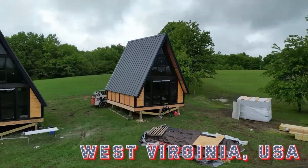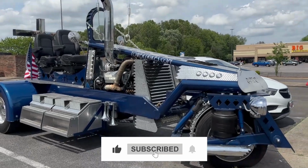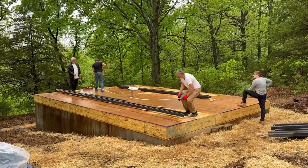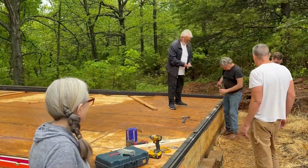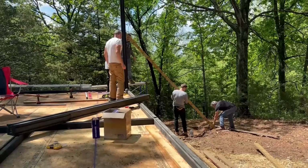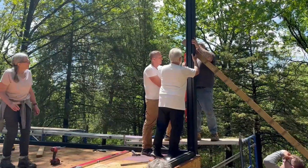Hello everyone, this is John speaking. So we have reached Arkansas. After 12 days of assembly in West Virginia, we moved to Arkansas by road, and it was a huge road trip. So we woke up early and went there for the first assembly day. It was a good assembly day, by the way, and it went really well. We put up most of the walls, and tomorrow I think they will get a lot better than this.